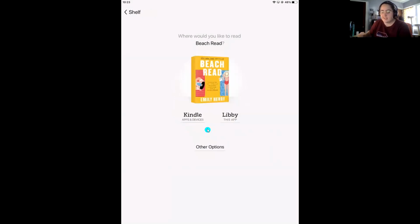And first, Libby's going to give me the option to read the book in Libby or send it to a Kindle device. So if you have a Kindle device at home that you prefer to read on, then you will not be able to download Libby on your Kindle. What you'll have to do is still download it on that smartphone or tablet or access it in the web browser at libbyapp.com. And then when you get this option to deliver it to your Kindle, that is what you're going to want to choose.